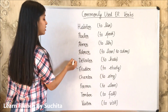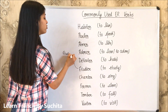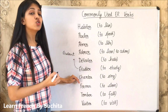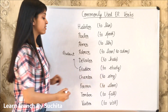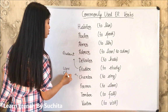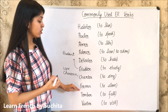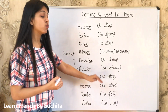Now from this verb, we have this noun étudiant, which means student. Next verb is chanter. The verb is chanter, which means to sing. From here we have this noun une chanson, which means a song. Next, fermer. The verb is fermer, which means to close.